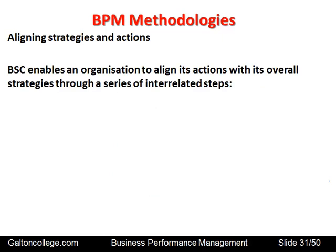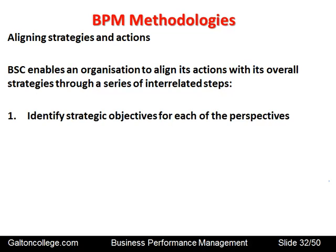Aligning strategies and actions. Well, the balanced scorecard enables an organization to align its actions with its overall strategies through a series of interrelated steps. For example, identify strategic objectives for each of the perspectives. Now we have four perspectives we mentioned earlier, and arising out of those we have this various set of ideas about long-term, short-term, quantitative, qualitative, and so on. Now, try to identify strategic objectives against each of the perspectives. What should the company do to achieve what it wants? What should the company do?